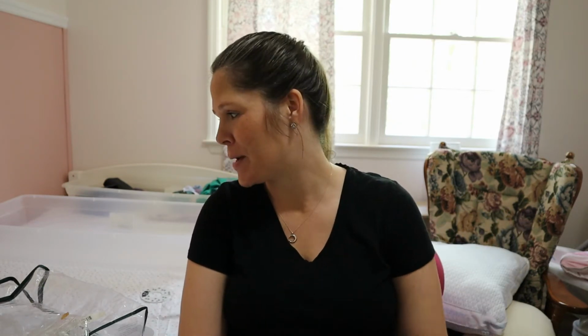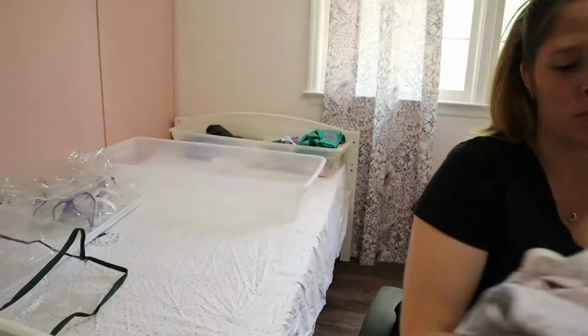I'm going to see how much I can put in here, and then my goal is to reassess how many items I have in newborn, 0 to 3 months, and 3 to 6 months, and then decide how much I'm going to keep, and just pick my favorites out of all of that, because there are a lot of clothes. So I'm going to do that. I'll probably put it on a time lapse. I'll probably speed it up from here so that we're not watching it in real time, because it'll take me a while.